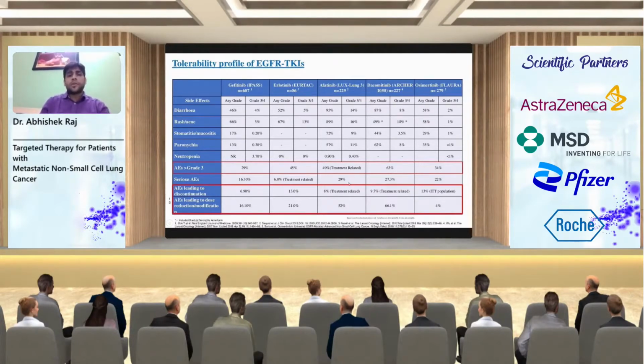Even afatinib causes a lot of diarrhea, with grade 3, grade 4 adverse events almost 49%. Similarly, in dacomitinib also, 63% severe adverse events are seen. While the side effect profile is slightly more manageable for osimertinib, erlotinib, and gefitinib.